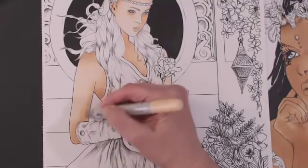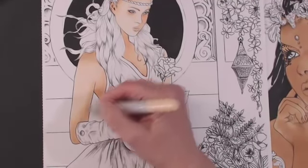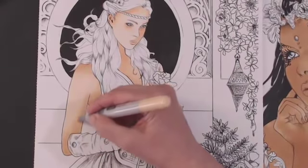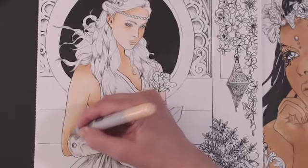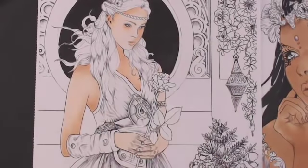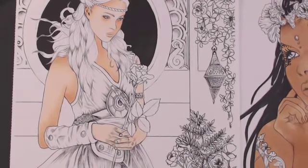And I'm just using two colors here. And it is going through, guys. It is marked. Even though this paper is relatively thick, comparatively speaking to coloring book pages, it is a nice, heavier paper. It's still going to go through. Alcohol markers will go through.